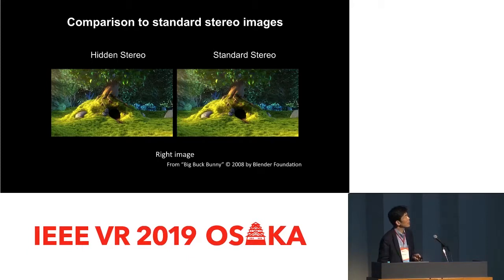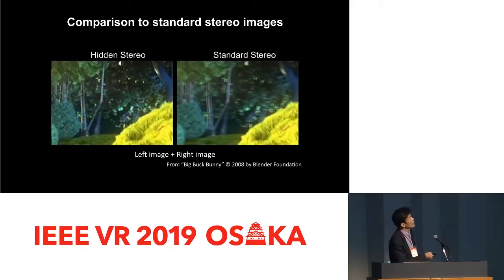But the critical difference between these two is when we merge, integrate, or just sum up the left and right images. Here, this is a standard one, and this is a hidden stereo case. If you close up here, there's a bunch of blur for standard stereo. But in our case, there's no blur. Actually, our subject couldn't see any artifact here.